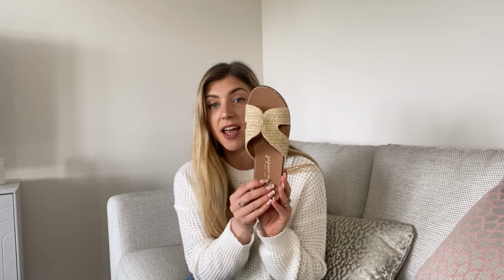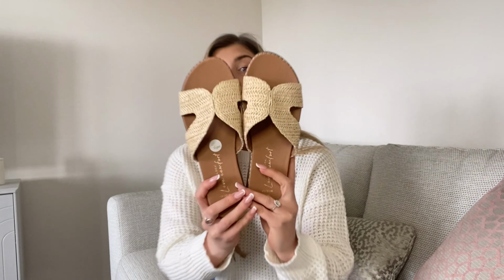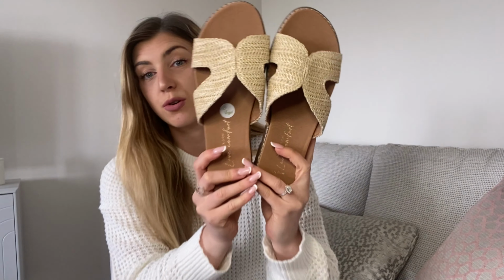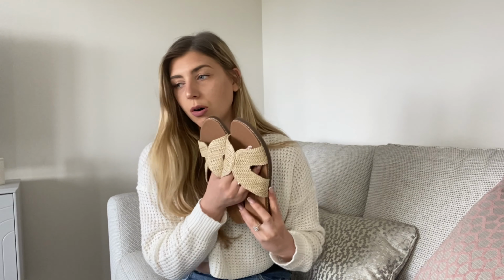Then I popped into New Look and I bought some really lovely sandals in there. So it's these woven style slider sandals. I'm absolutely in love with them. They look like this. They're gorgeous. And I think these with those shorts and a nice brown top, or any colour top really, will go with these.